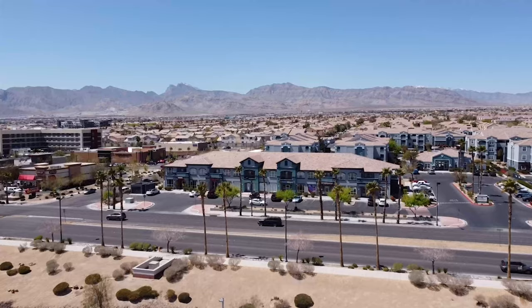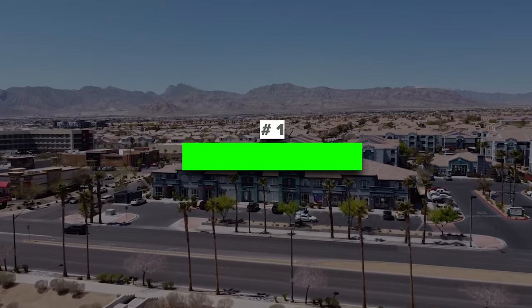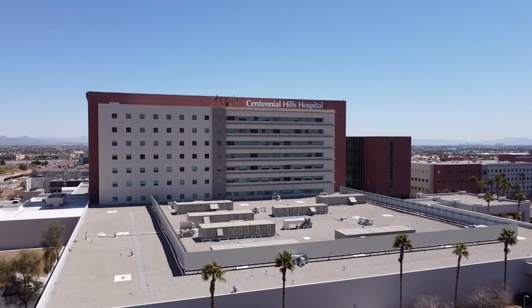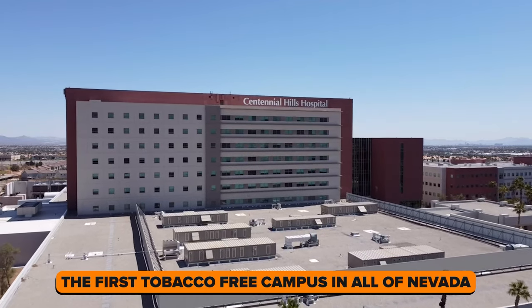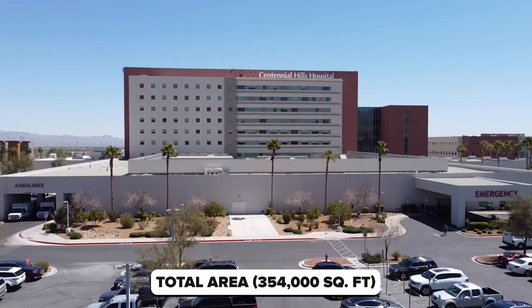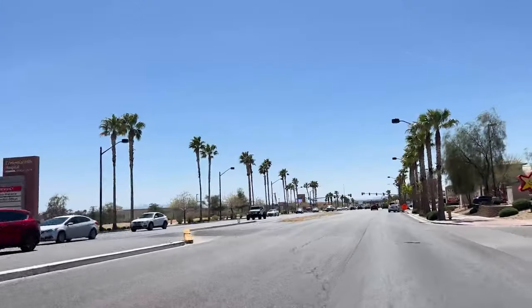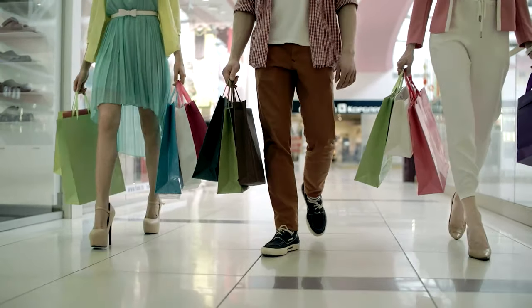Now let's talk about the first reason why you should move to Centennial Hills. It goes without saying, this is where you want to move if you want a place with new infrastructure. Centennial Hills Hospital opened its doors back in 2008 as the first tobacco-free campus in all of Nevada. The hospital's footprint is 354,000 square feet, and they also have 2 medical office buildings. When you live in Centennial Hills, you're going to be living in an area with new roads, new shopping stores, as well as new grocery stores. Every place that you would plan to visit in Centennial Hills is going to be essentially new.